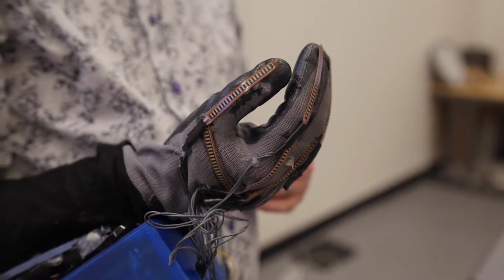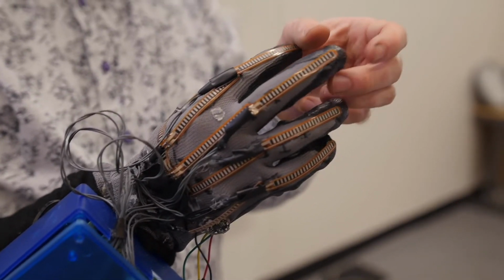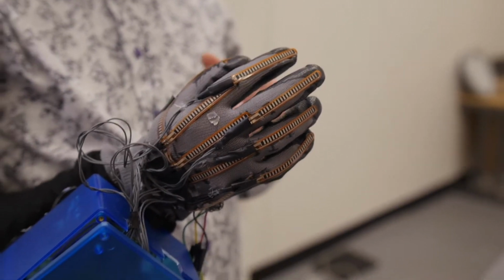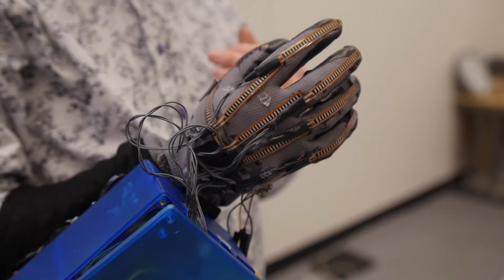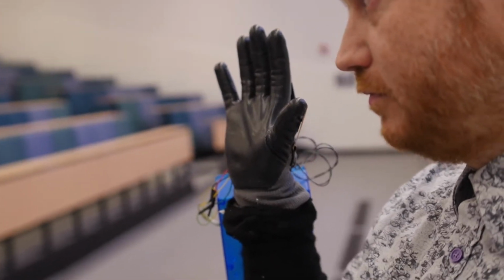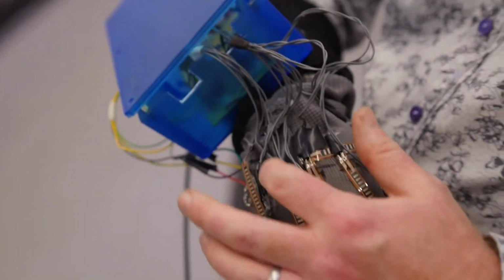So in this case, the input comes from a range of sensors that are built into the glove. You can see these little strips that are based on all the fingers around the glove here. These are what we call flex sensors. And a flex sensor is an electrical resistor. By measuring the resistance that the flex sensor is giving, we can determine what position each of your fingers are in.